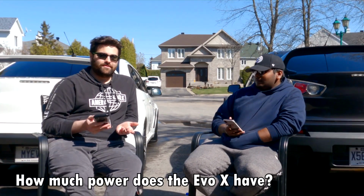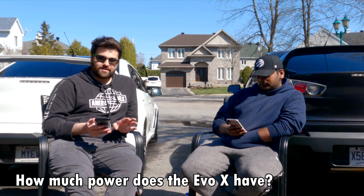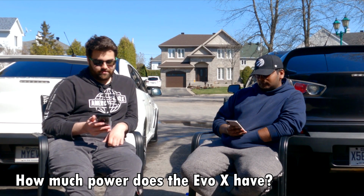First question, how much power does the Evo have? I just said it has 300 horsepower, roughly about 250, 260 to the wheels. I've even seen some at like 270, which is pretty crazy.